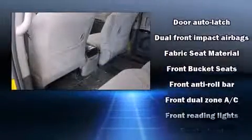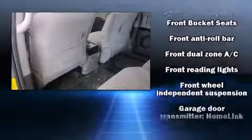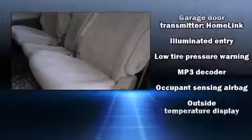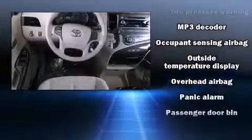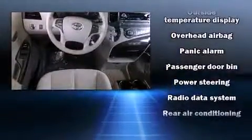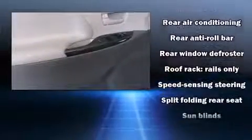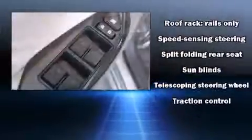Toyota ensures the safety and security of its passengers with equipment such as front side impact airbags, brake assist, and four-wheel disc brakes with ABS. This vehicle has achieved certified pre-owned status by passing Toyota's comprehensive certification process.